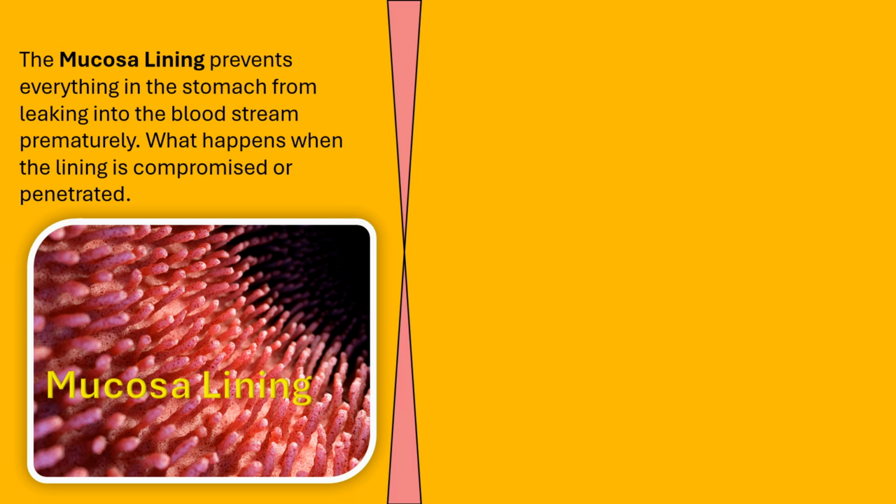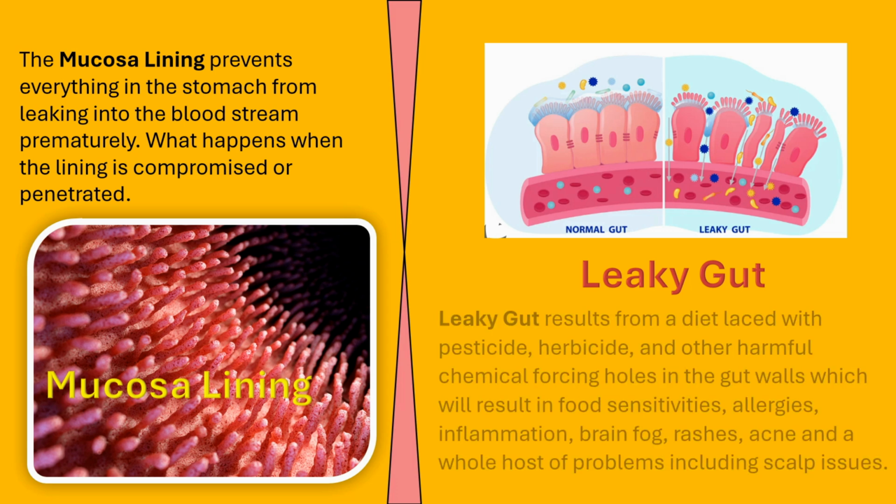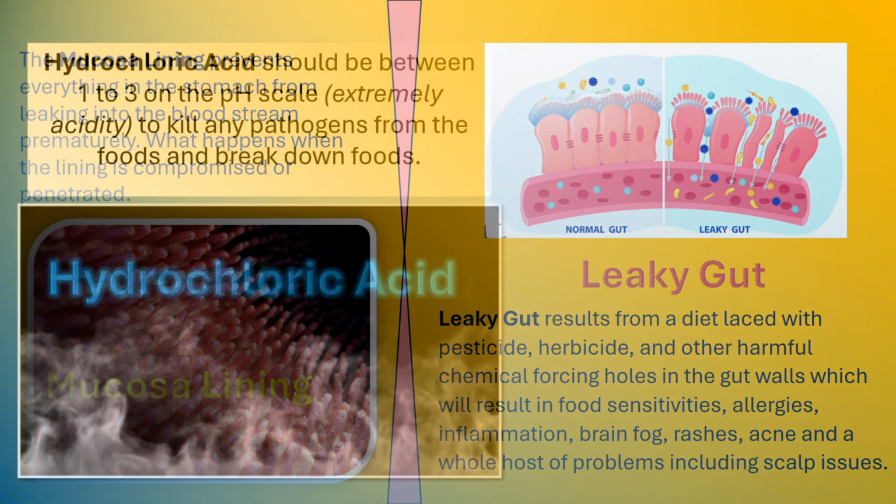So what happens when this lining is penetrated or compromised? The first thing that happens is the leaky gut. Now, the leaky gut results from a diet laced with pesticides, herbicides, and other harmful chemicals forcing holes in the gut wall, which will result in food sensitivities, allergies, inflammation, brain fog, rashes, acne, and a whole host of problems, including scalp issues that will cause hair loss.